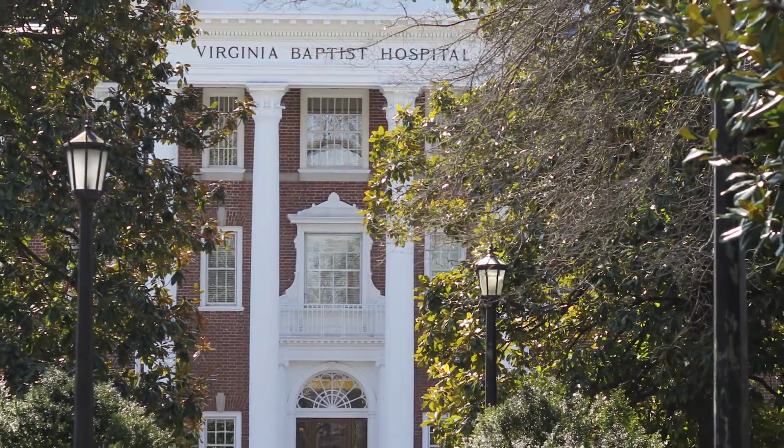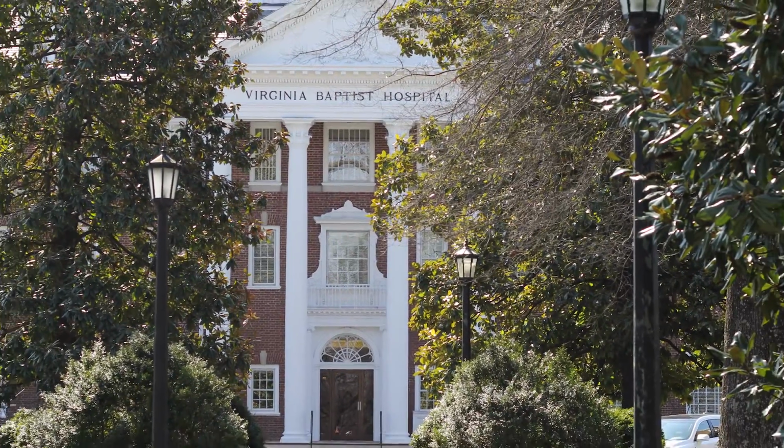There are 2 pickup locations. The first is at the Virginia Baptist Hospital, and the second is at the canteen. Today, we're going to take a deeper look at a pickup at the canteen.